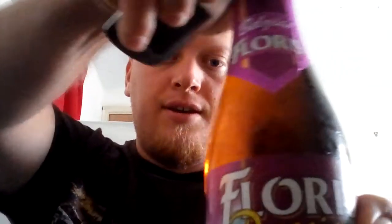So open it up. Right, and then let's give ourselves a little sniff of it. Oh wow, yeah, there's definitely a strong smell of passion fruit in this. Whew. It immediately hits you. It is genuinely like smelling a pint of passion fruit juice.